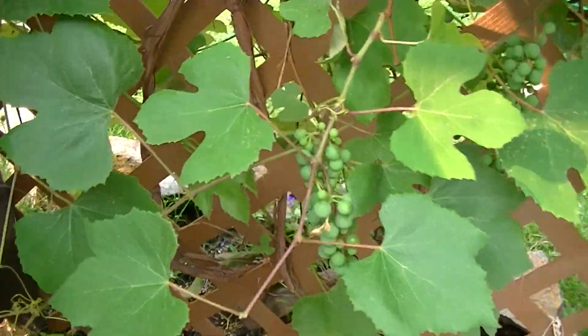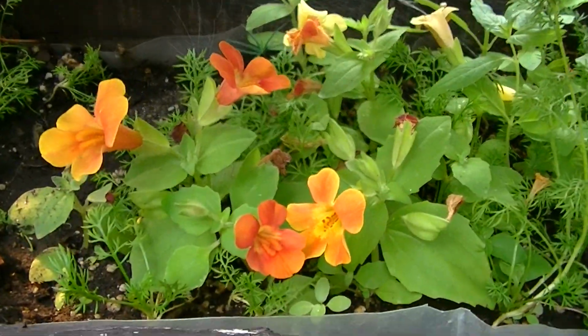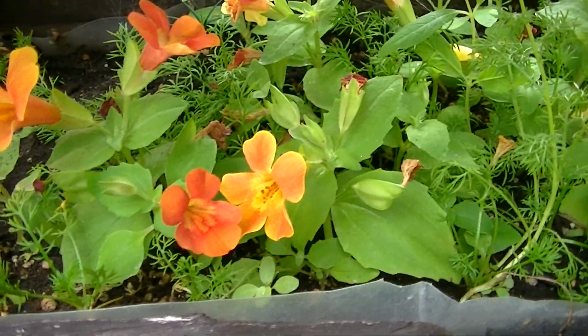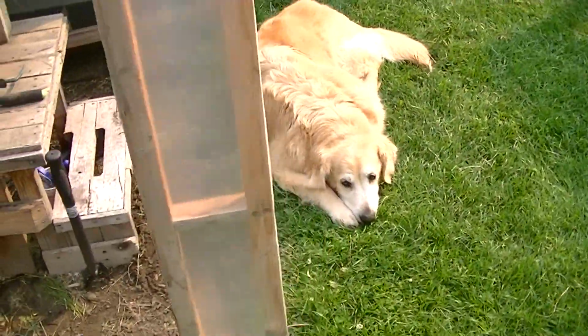A whole bunch of grapes here. The vine is getting quite loaded with grapes. Pretty little mystery flowers. I'm not really sure what those are, to be honest, but I like them. And I think that's it. I think that's the tour.